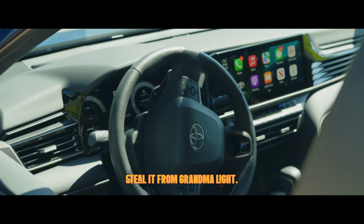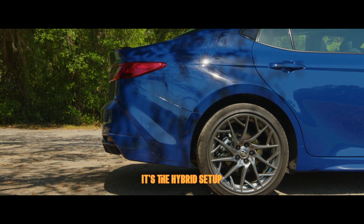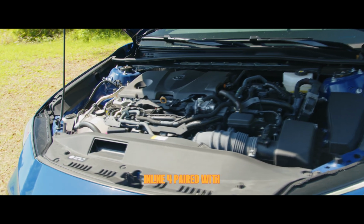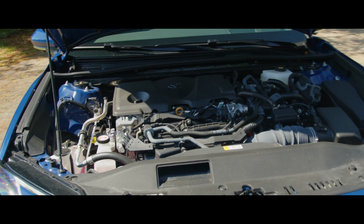Steering's light, like steal it from grandma light. But what makes the drive feel smooth isn't the good tuning. It's the hybrid setup doing the heavy lifting. Pop in the hood, you get a 2.5 liter inline 4 paired with electric motors. Combined output is around 232 horsepower and 163 pound-feet of torque.